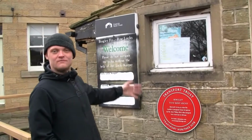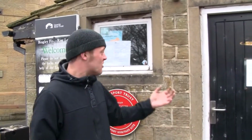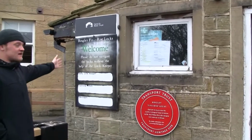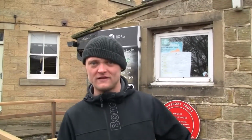This is the lockkeeper's cottage. Like I said, when the lock's in use, it's a manned lock, and this is the lockkeeper's cottage. And it even says here on this plaque, do not navigate the locks without the help of a lockkeeper. So if you've got a boat and you come to Bingley Five Rise Locks, it's a service the British Waterways provide you with a lockkeeper to safely navigate you through the locks.